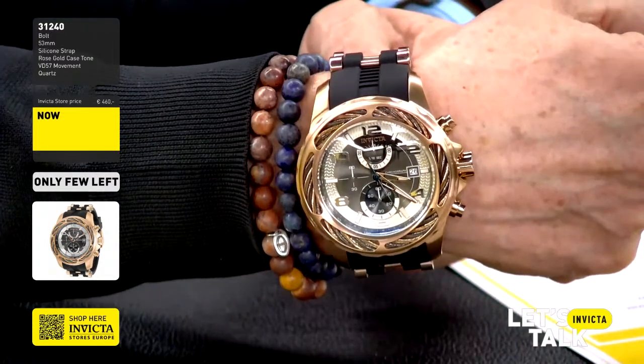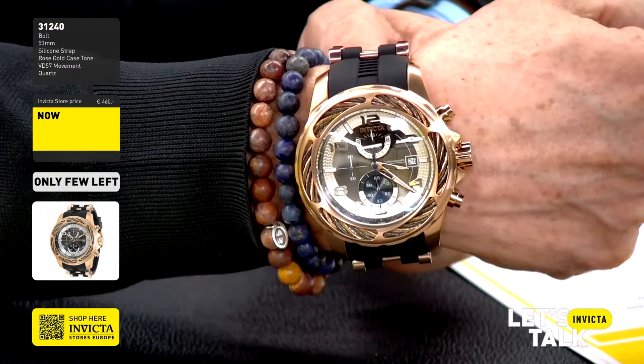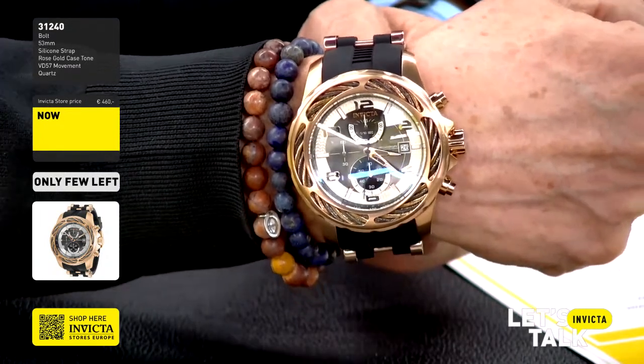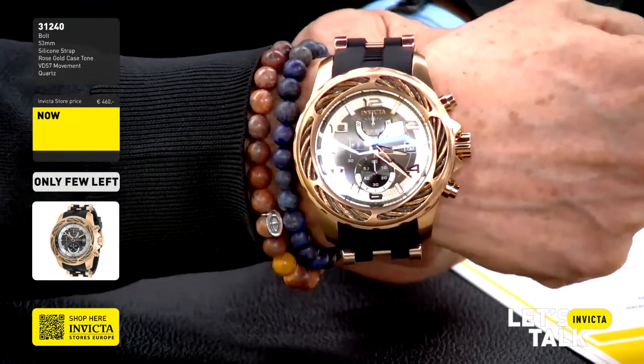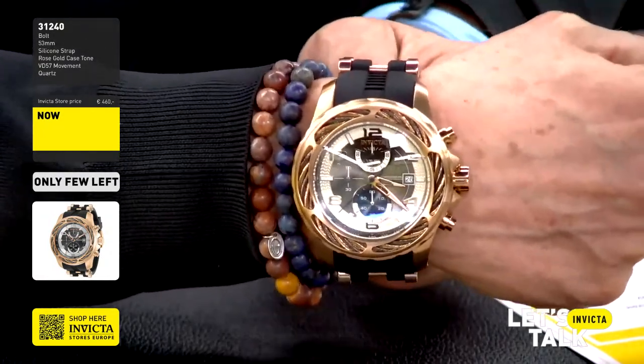Wow. Yeah. And it also looks very nice with your own bracelets. Thank you, René. You can always give me compliments. Yeah, I'm happy the camera's on my wrist and not on my face. I'm blushing a little.